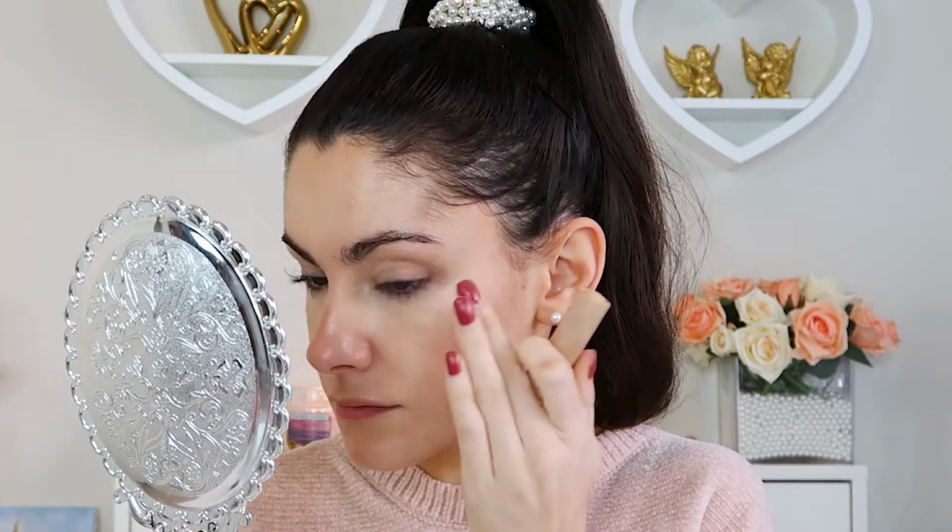This is a fantastic spot concealing concealer. I always use this when I have any blemishes or anything that I want to cover up. It's just fantastic and it just lasts. It doesn't fade or wear off. Oh my god, it's just the best spot concealer I have ever tried and really cheap. I think this is like $4 or $6, so yeah.